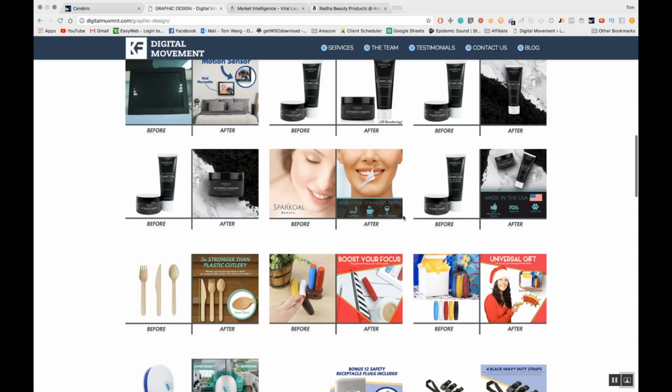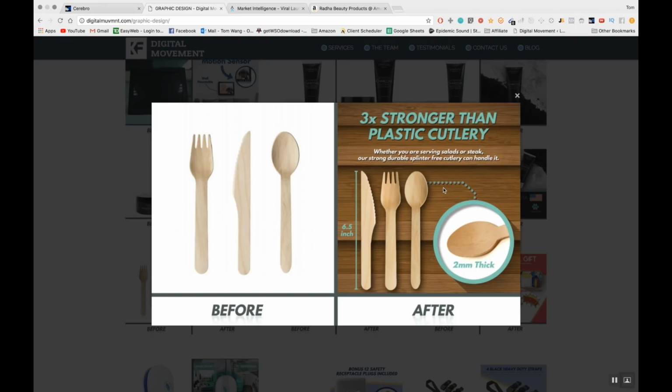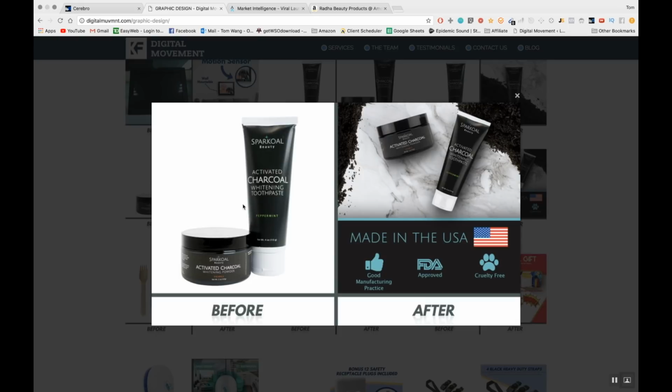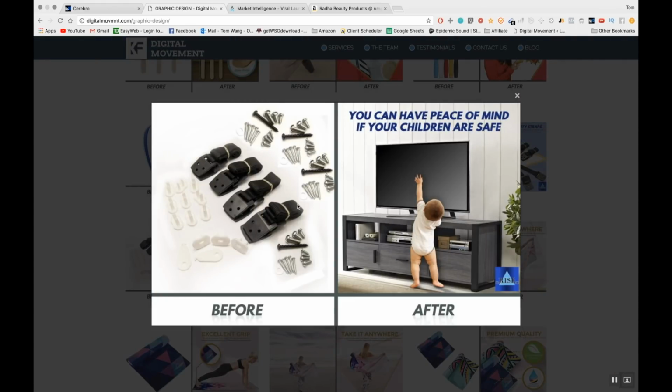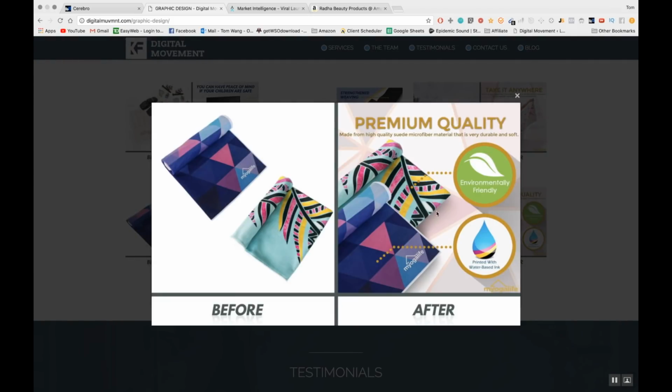He can turn a boring image like this into something like that. We use a lot of text in the image to actually sell the product instead of just a boring image. This is another perfect example, from a boring product into something that looks so good, right? And it's got really good copywriting. Something like this, this is all done by him, boring product, and he can turn it into something like that. And this is another great example, yoga mats turned into something like that, with power statements and features and benefits on the image.